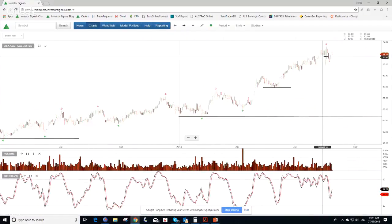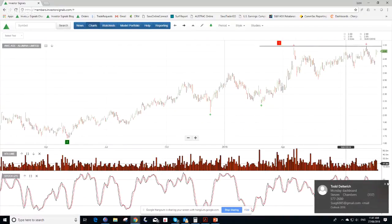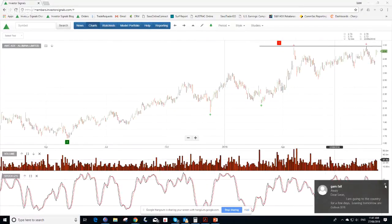ASX, now this is very early days, but if we saw a sell-off in the back half of this year, maybe back down to $60, I think that's a strong buying opportunity, so we'll continue to watch that.